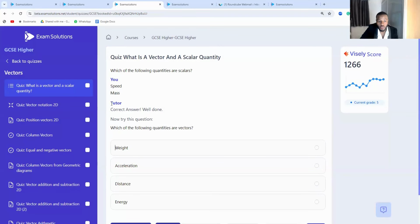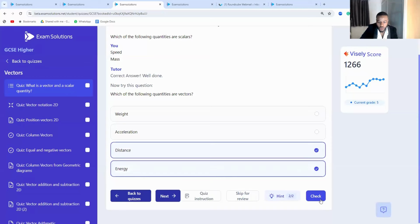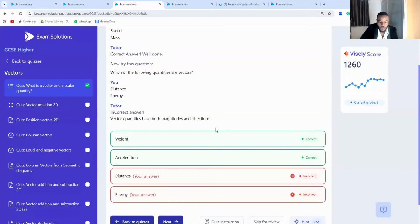You will have your own personal AI tutor that provides you with feedback. It will also push you to solve more complex problems until you achieve mastery in the topic. Now, if you get questions wrong, so here it says which of the following quantities are vectors, let's choose energy and distance, for example, you will get instant feedback.